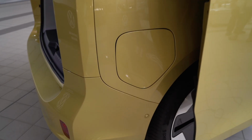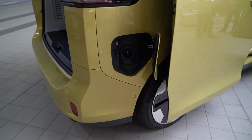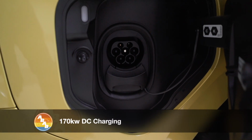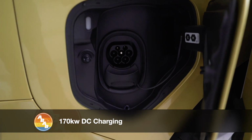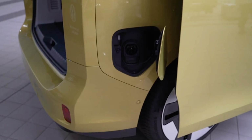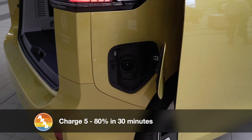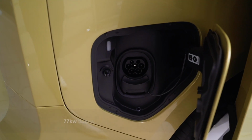Now, the ID Buzz is charged from this port at the back here. It has CCS charging, 170 kilowatt charging available as well via DC, which means that you'll be able to charge from 5 to 80% in just half an hour, and that feeds a 77 kilowatt battery.